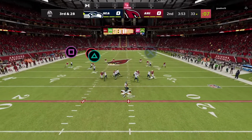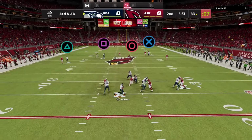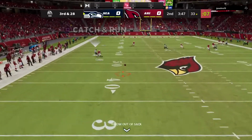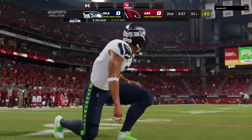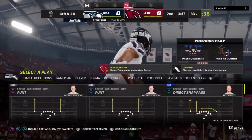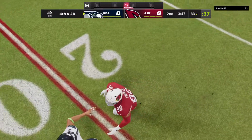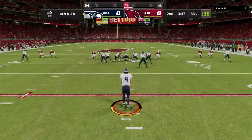Now on 3rd and long, they'll look to throw. And that is incomplete. I will see more of them trying to get him the football out of the backfield. They love what he can do in open space, and they believe that he creates mismatches they can exploit.